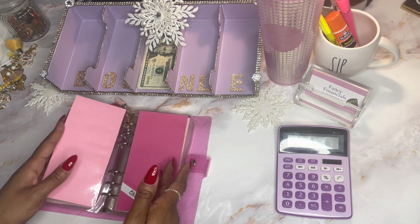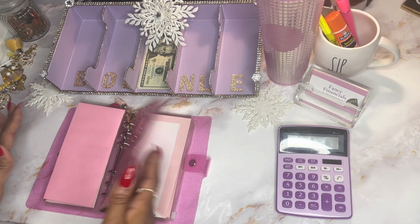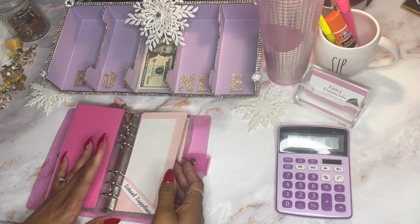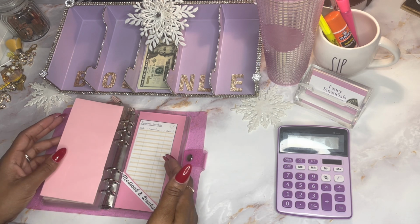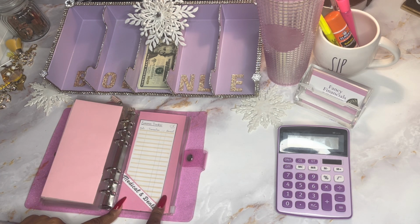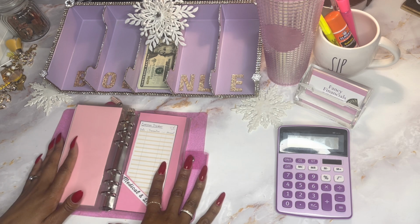Birthdays, we are not cash stuffing. Christmas is done, y'all. We are not stuffing that until the new year. School supplies, we are not stuffing. Allowance, we're not stuffing. Family shopping, we are not stuffing. Medical and dental, we are going to give ourselves $80 into this envelope.